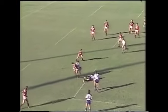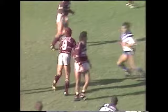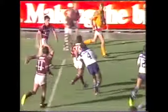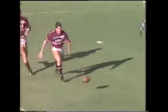Hasler. Meredith. Michael O'Connor. Back on the inside to Meredith. Meredith able to swing his way out of several tackles. Gibbs fires it out to Brokenshire. Brokenshire looks for support, gets it to Close. Close out to Park. Park's up the sideline. Comes midfield. Should be a try. Oh, Close has put it down.